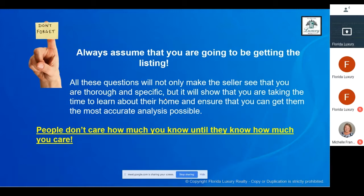And what's important to note is people don't care how much you know until they know how much you care. So if you go in and it's all about me making a sale, I'm just here to sell your house, I don't really care about you, I'm just here because this is my job, people see through that. You have to actually take an interest and place value in them to make sure that they understand that you are there to fulfill a need that they have. They need to sell their home. It's not about the business. Yes, I am the professional that can do that for you, but ultimately I have to be there for you, and you have to convey that.